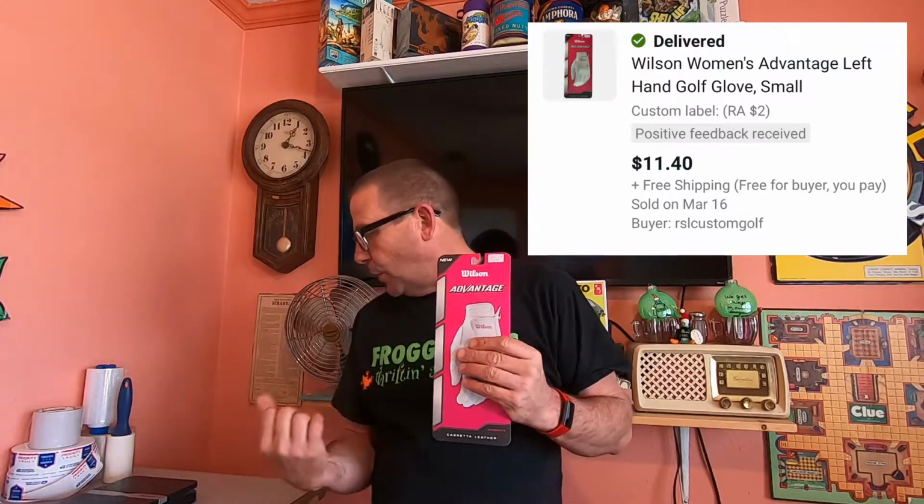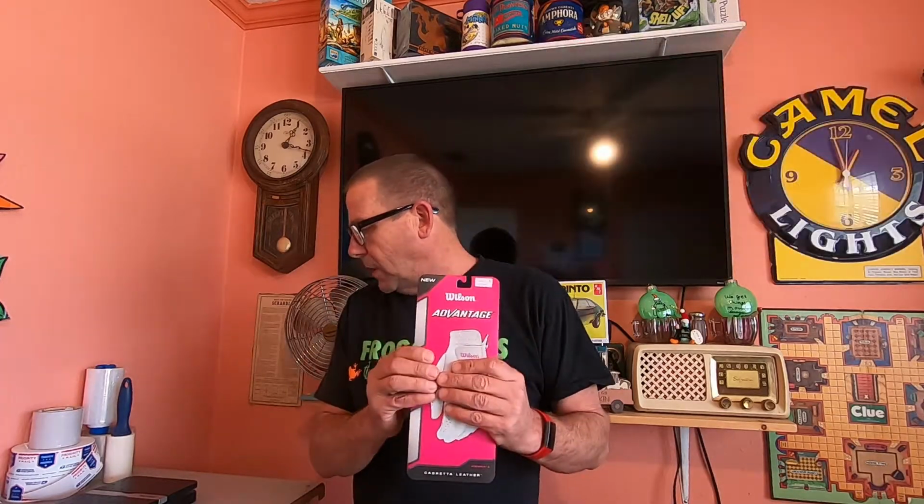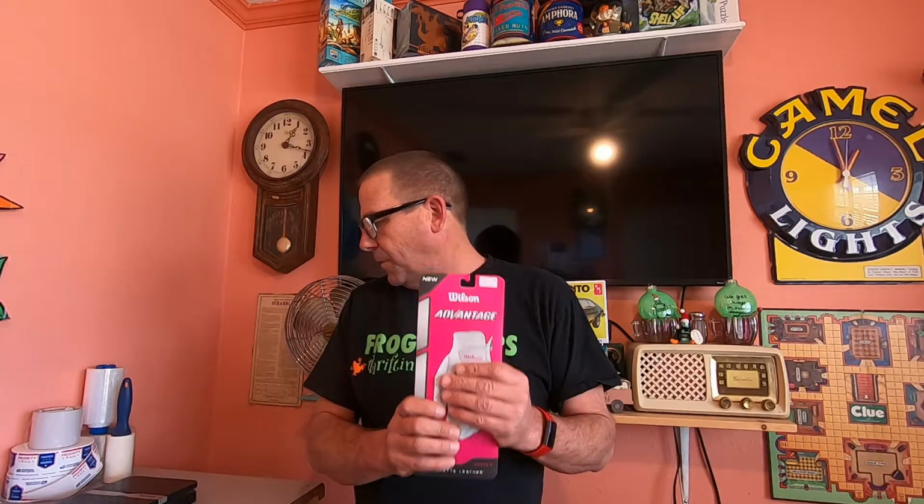but when I actually found it, because I didn't have it in the inventory system, I had to go dig for it, found it, the other ones have a $1 clearance sticker on it. So cost of goods on this is $1, sold for $11.40, and it is going free shipping.